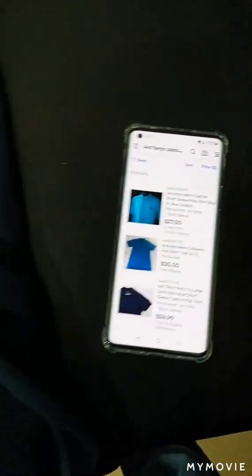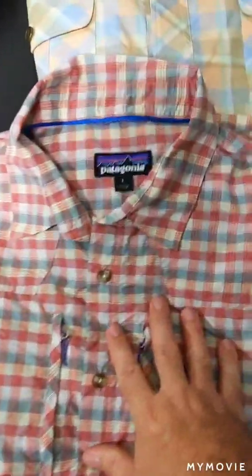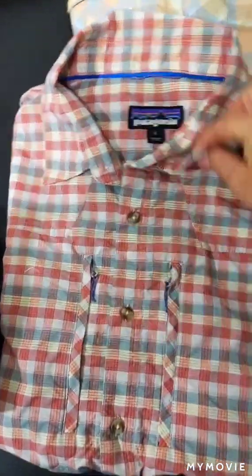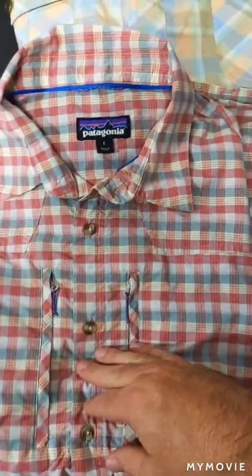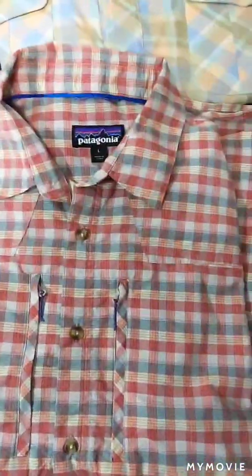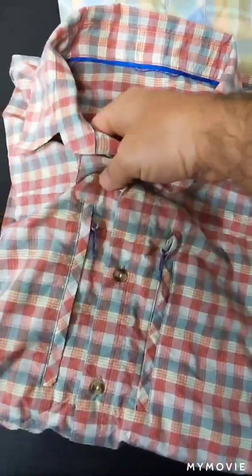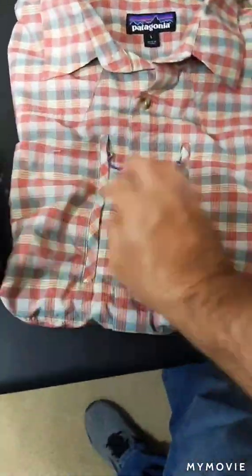So that'll be an awesome, awesome sale. Here we have a Patagonia button up, not a button down, but a button up, button front, short sleeve shirt. I paid $4. And it's the material that feels a lot like a fishing shirt, like a Columbia PFG. So I'm going to list it as a fishing shirt, to be honest with you.